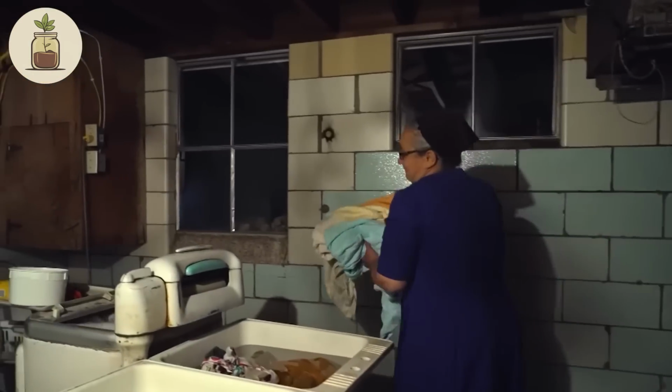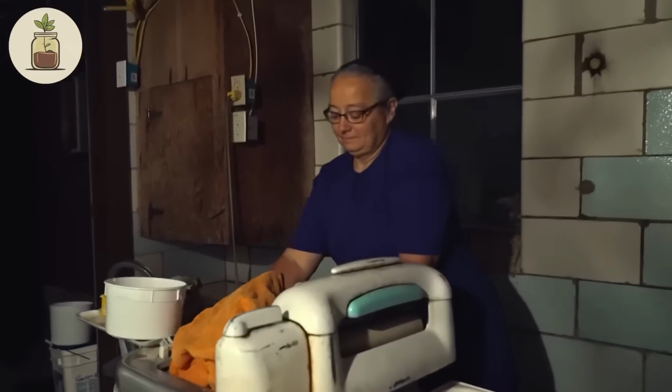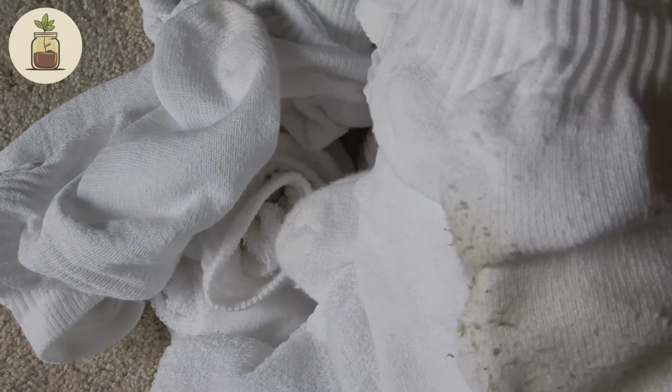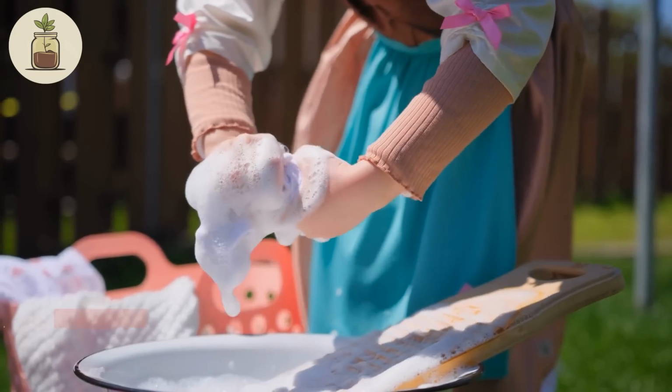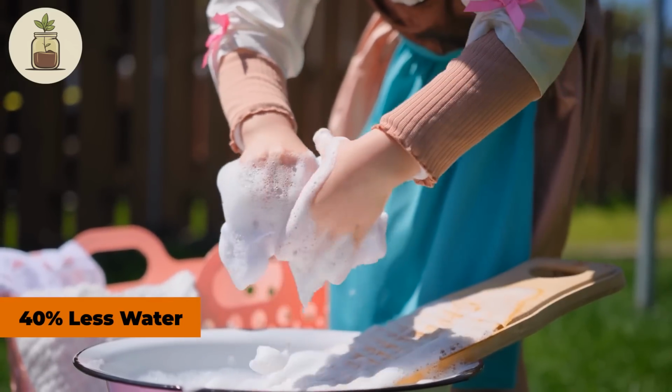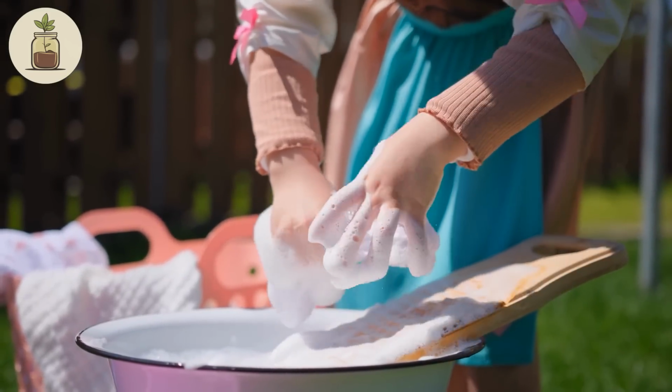The Amish method of using graduated wash cycles for different fabric types further conserves resources. Amish laundry sorting is so precise that they can probably tell exactly which family member wore each sock just by glancing at the dirt pattern. Statistical analysis shows Amish households use 40% less water for laundry through these strategic sorting techniques.